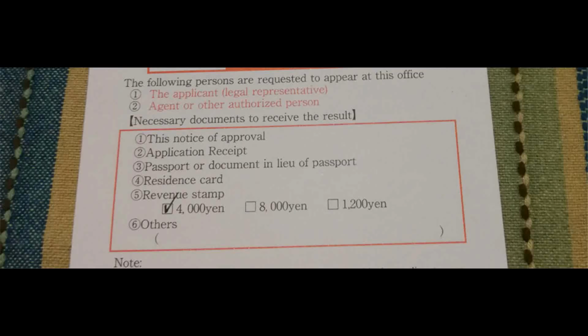When you get the postcard, it also conveniently tells you what you need to bring when picking up your new visa. These materials include the postcard itself, the receipt issued when submitting the application, again, don't lose that, your passport, your residence card, and a revenue stamp for 4,000 yen. I'll talk about that last one in a moment.